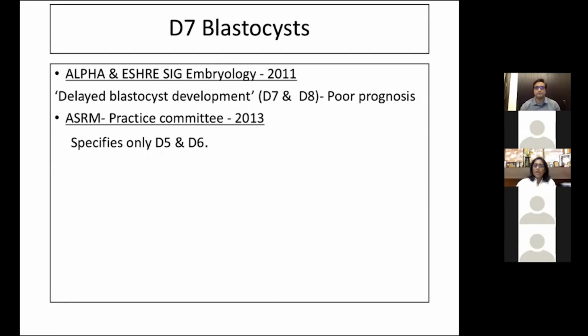If we look at the history, in 2011, the Alpha and ESHRE special interest group in embryology suggested that day 7 and day 8 blastocysts have a very poor prognosis. In fact, the 2013 ASRM practice committee guidelines specify only day 5 and day 6 transfers. They do not even mention day 7 transfers. And hence most of us do not routinely extend the culture to day 7.